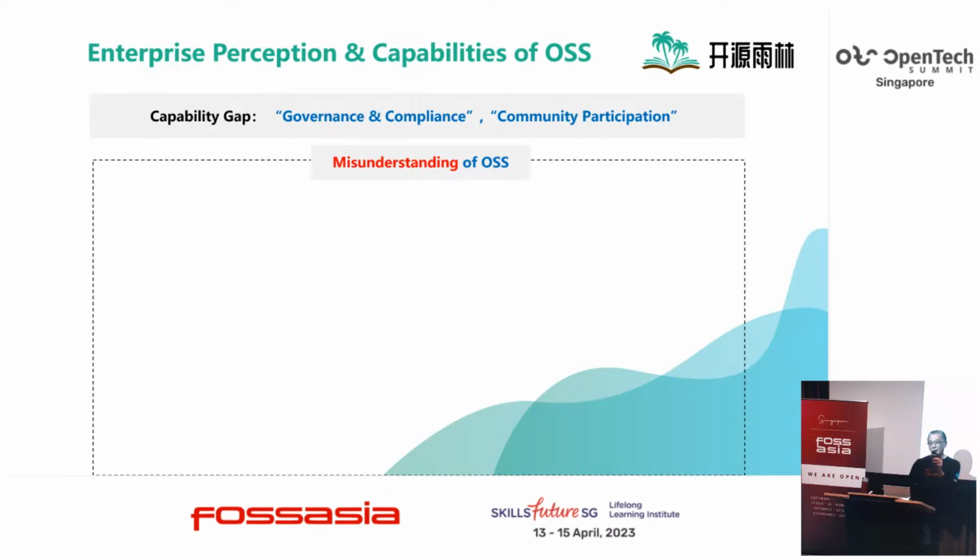That was led by the reason of misunderstanding of open source. There are a few reasons. One is, which Bowen mentioned yesterday, free as a free puppy. They think it's free, but actually, raising a puppy is not really free. You need to spend a lot of time to take care of the puppy.